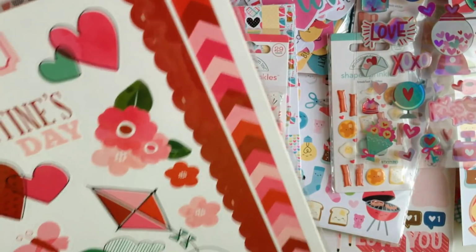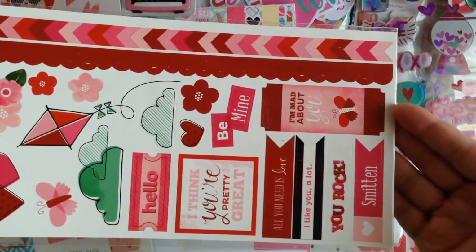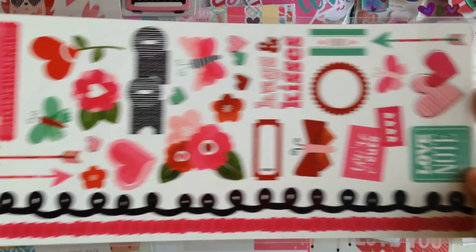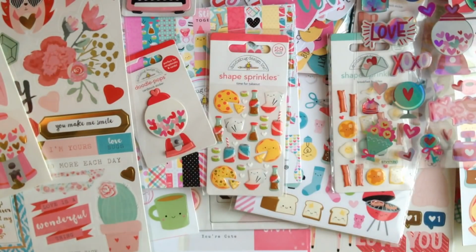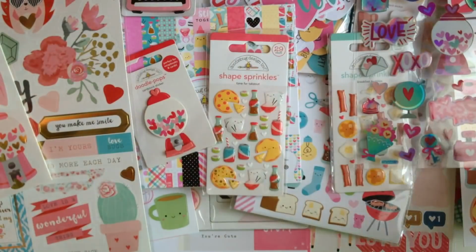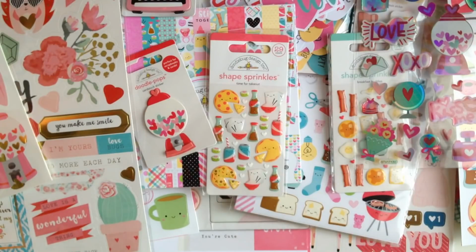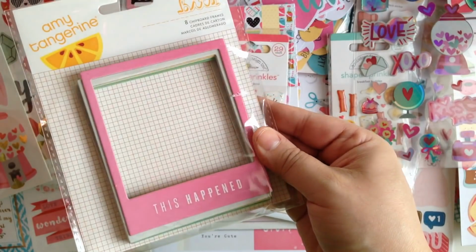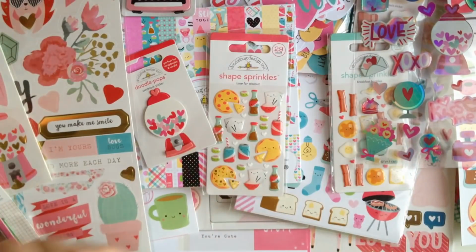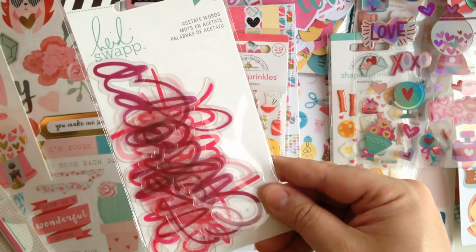Cute. Then we got American Crafts accent and phrase stickers. Cute. We got some pink pom-pom trim. Silver washi. Amy Tangerine chipboard frames. These are cool to make shakers with. Heidi Swapp acetate words. I love the colors.